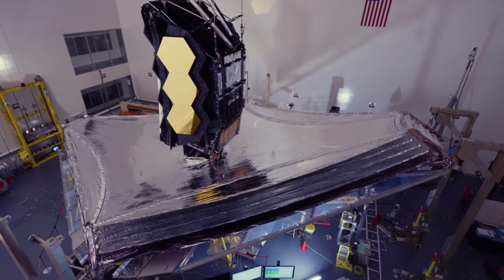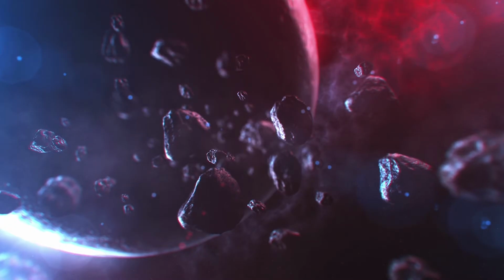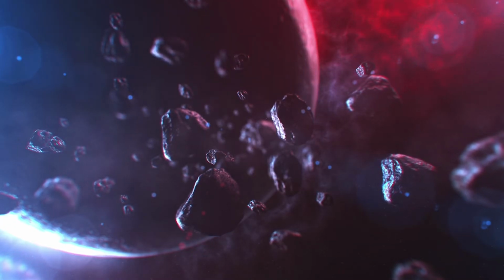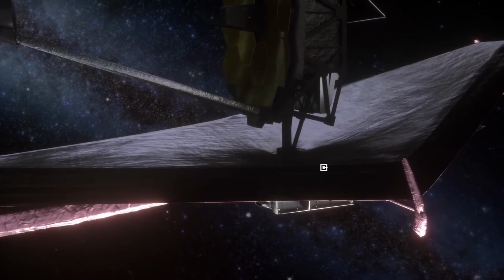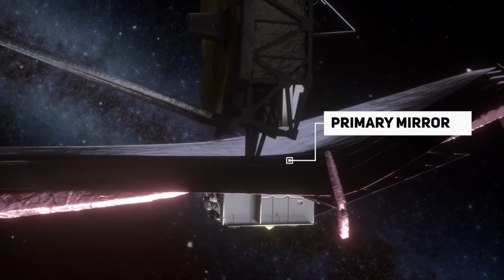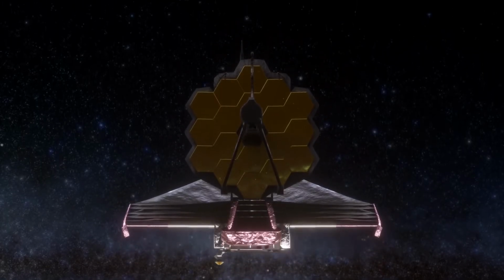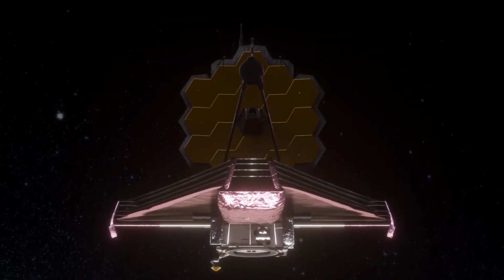Because of this sheer ability, scientists will be able to further study the distant exoplanet atmospheres and even find some building blocks of life elsewhere in the universe. The James Webb Telescope has a primary mirror that is 21.3 feet wide, which is the largest mirror on a telescope in space. Compared to the Hubble telescope, it has 6 times more light collecting area.